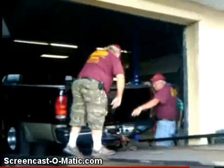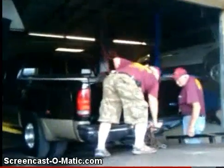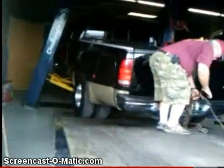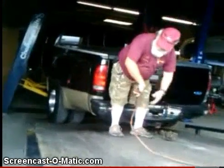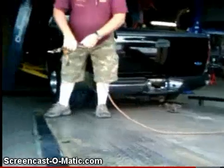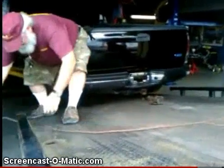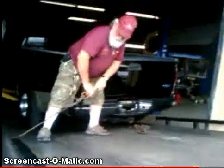Now, it looks like they have the rear of the vehicle lowered. I think the front of the vehicle is still up. However, the back of the vehicle is too far to the left side of the truck to pull it up onto the flatbed. So what this gentleman's going to do is run that cable through the side of the bed and give it a fulcrum to pull off of, and try to straighten that truck up so they can get it up onto the bed.